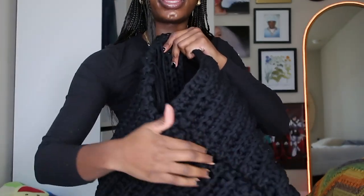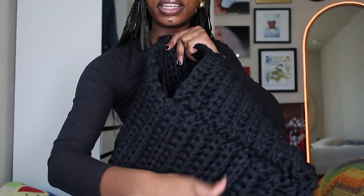Okay, I guess there's just no way to avoid this not looking as seamless as this, but oh my gosh. First of all, this is heavy, like proper heavy. I don't know, did I do something wrong here? Let's stretch it out. It looks so much better than the sample.